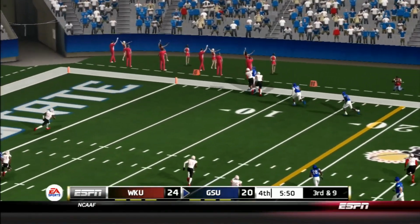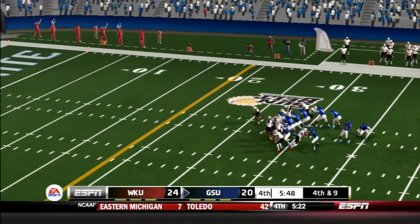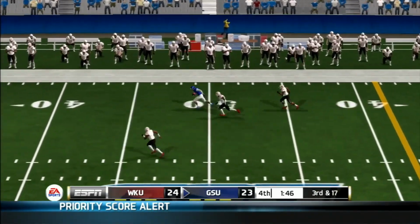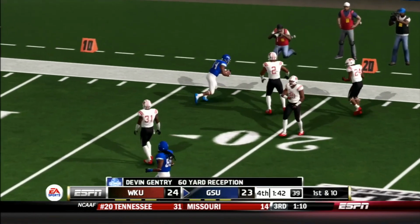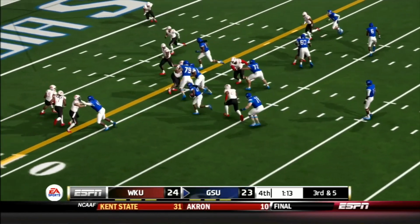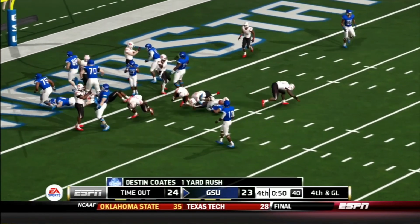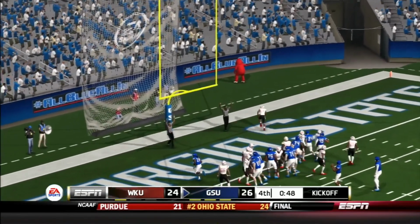5:52 to go in the game. Throw off the right side. Somehow Dan Ellington, actually he doesn't pull it down, and Georgia State's going to have to attempt another long field goal. And the kick is up and good. It's 24-23. Georgia State trailing by 1 with 1:47 to go. Pass down the right side. Catch is made. And they're going to get in their kicker's field goal range. Devin Gentry, a 60-yard reception. And on third down and 5, they give it off the left side. They might not need their field goal kicker. Seth Page picks up 9 on a third down and goal. They are stopped. And that brings up fourth down, and the kicker comes back in, and he's going to score another one.